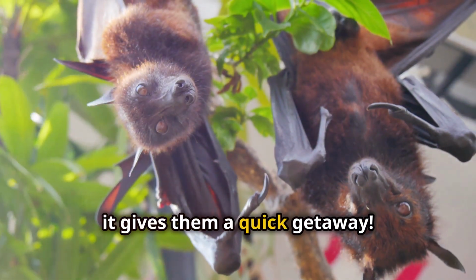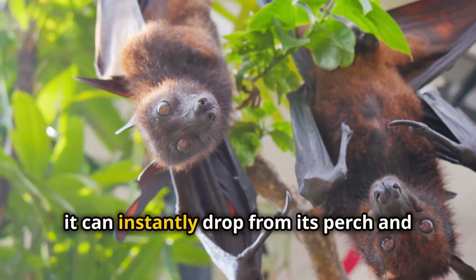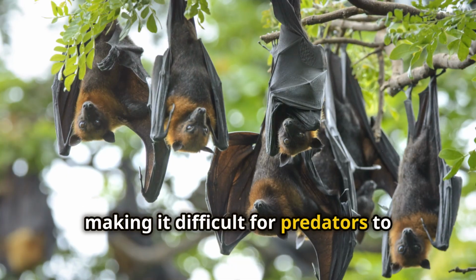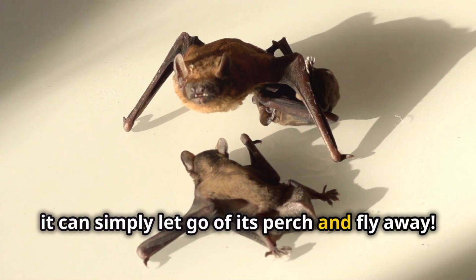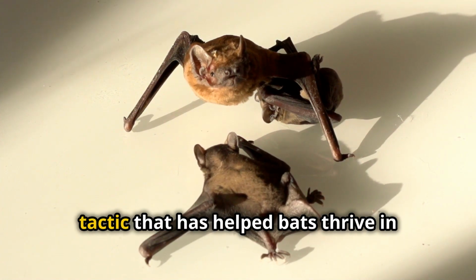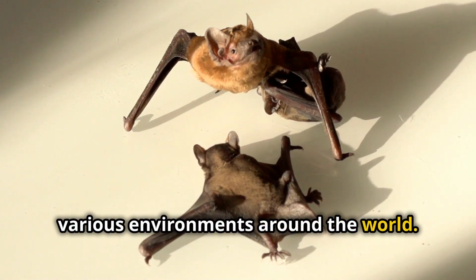Plus, it gives them a quick getaway. If a bat senses danger, it can instantly drop from its perch and take flight, making it difficult for predators to catch them. If a bat needs to escape quickly, it can simply let go of its perch and fly away. This rapid response is a key survival tactic that has helped bats thrive in various environments around the world.